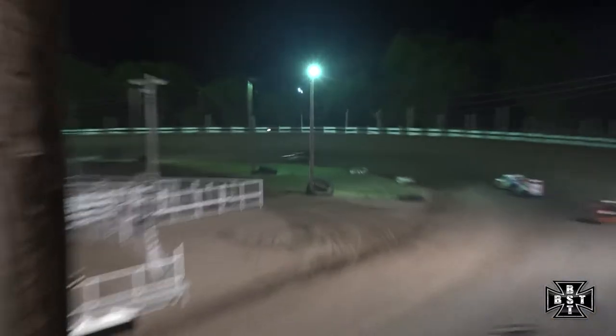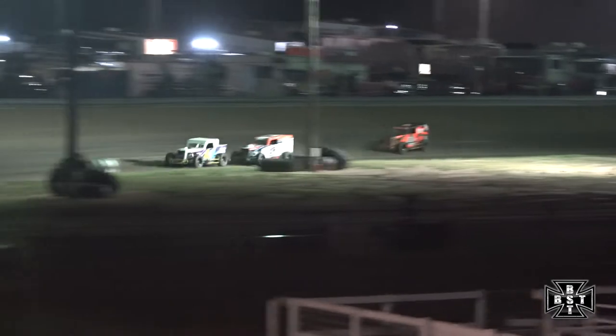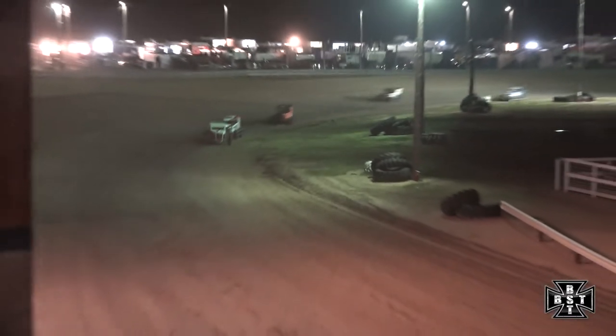Watch that battle for second. Devin Breeze all over the back bumper, that 4C of William Taylor. They run out of corner number two down the back straightaway. Breeze now gonna swing it to the outside lane, works back down to the inside. Laps winding down. The white flag is out, one more time around for Tip Holcomb.